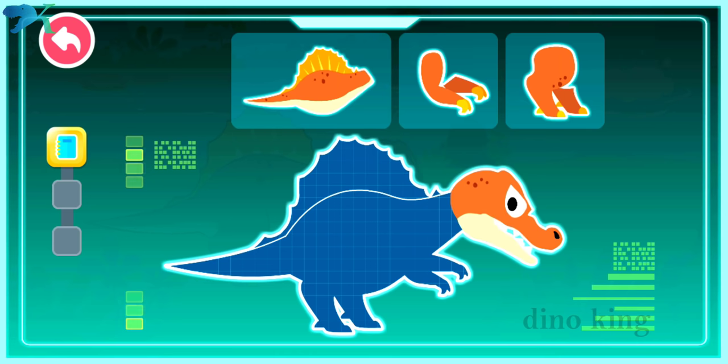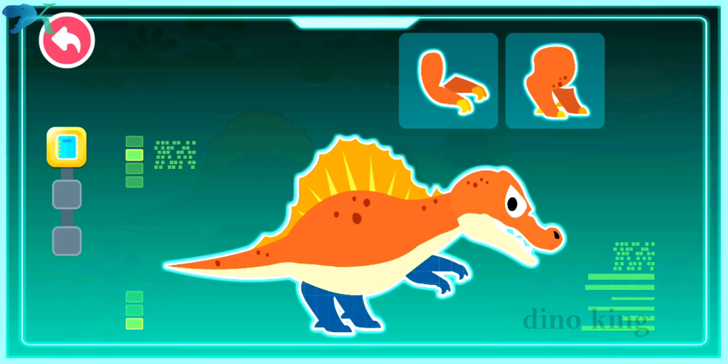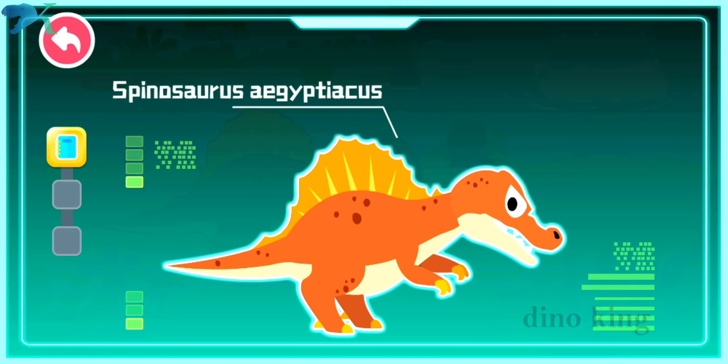A long snout. A huge sail on its back. Strong hind legs. Sharp claws. Spinosaurus aegypticus. Spinosaurus aegypticus existed during the Cretaceous period. It is a large carnivorous dinosaur.